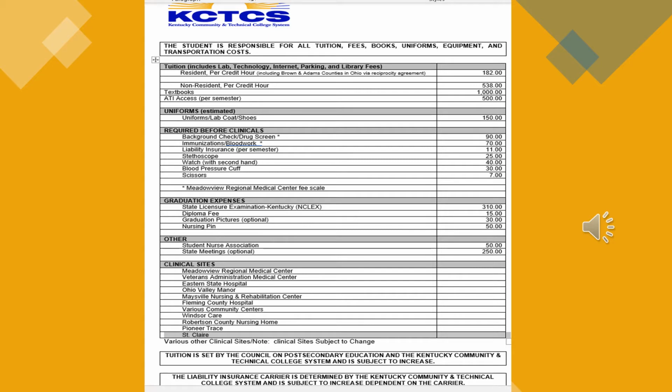So this form is in your packet for you to look over, but I've put it on the screen here just to talk about some of the estimated costs and fees for being in the program. So the first is the tuition, which currently is $182 per hour. And so the first semester in the practical nursing program, you take 12 hours. And so you can imagine 182 times 12, and that would be, if you're a resident, what your tuition costs would be. Your textbooks are usually around $1,000, and your AP access is approximately $500 per semester.